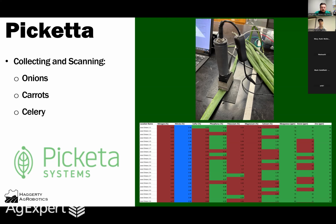In the bottom right there, you can see an example of a spreadsheet showing the results of what the Picketa would spit out at the end, color coded to those percentages of all the different nutrients, because it would scan it and give you numbers and percentages of all the different nutrients inside of the leaf tissue. So it was very cool technology to work with and something you can see massive potential for in the future because of how easy it was to use. It was very cool to be a part of developing that and making it better for the future.